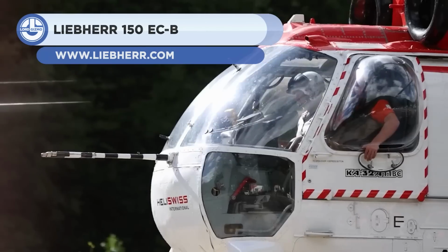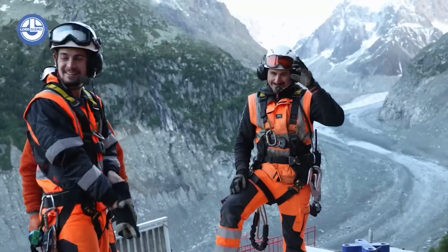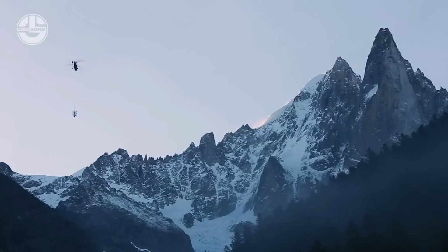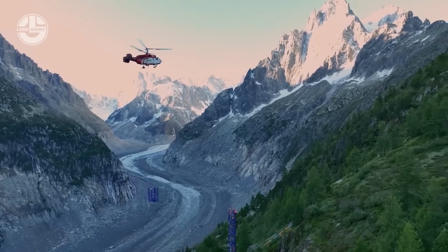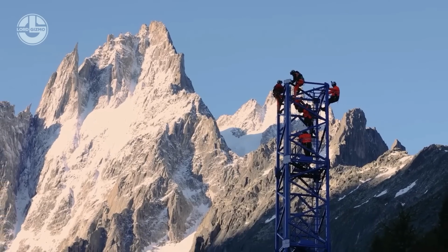On the largest glacier in France, a new educational facility is under construction for research on climate change. This location will be accessible through a cable car network. The development of this cable car network needed a tower crane that could be carried in sections by helicopter. The contractors chose the LIEBHERR 150 ECB.